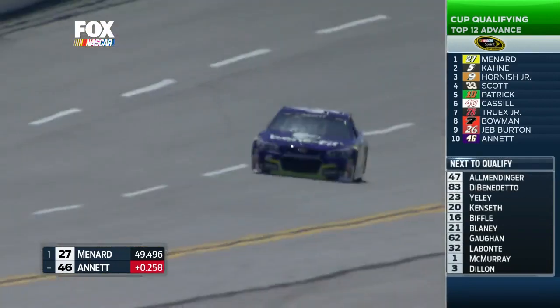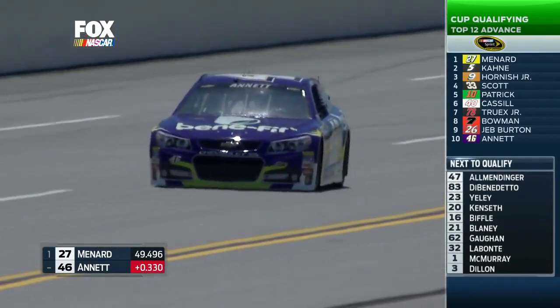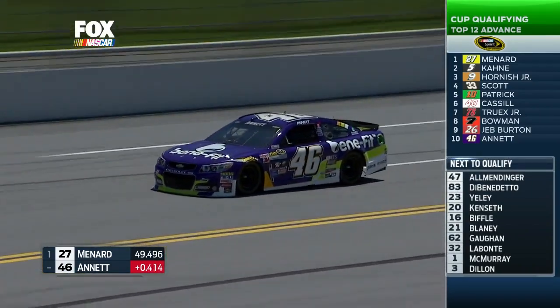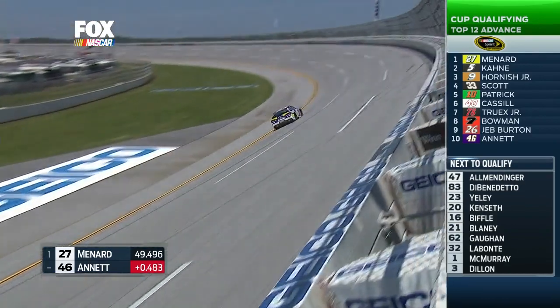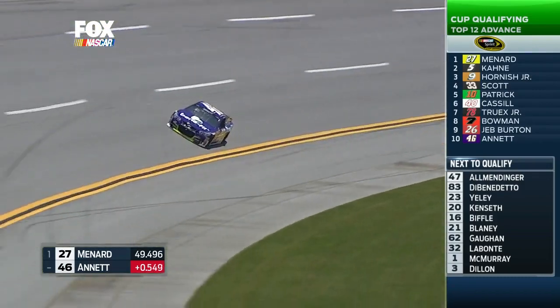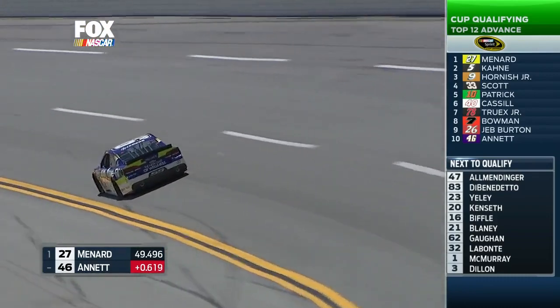This is Michael Annett in the Pilot Flying J Chevrolet, teammate to Justin Allgaier at HScott Motorsports. And quite honestly, if you get on that apron back early, there's no real transition there. So you get down on it, it's nice and smooth. Now, if you decide halfway through the tri-oval to drop down on it, there's going to be a transition, and that's going to upset the car a little bit. So you got to plan that.